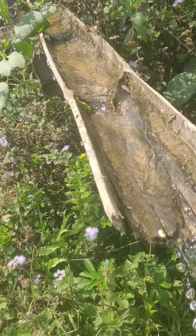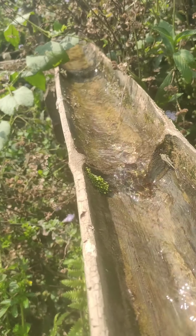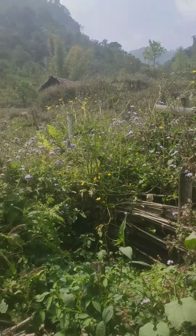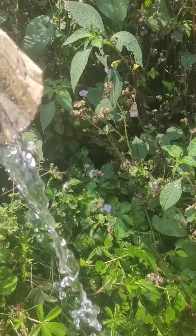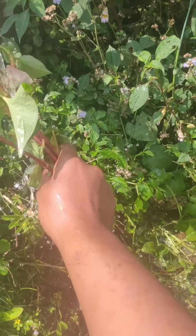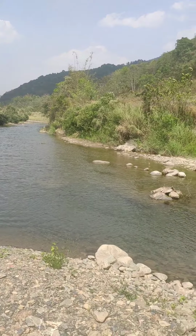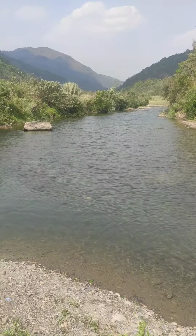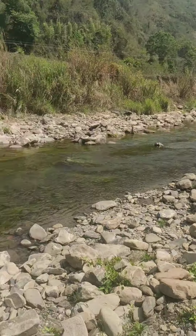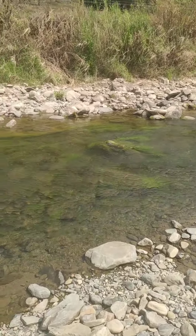Water, organic running water. And I'm going to eat these leaves. Very beautiful. And I'm going to cross this river. This water is not deep.